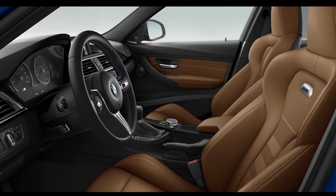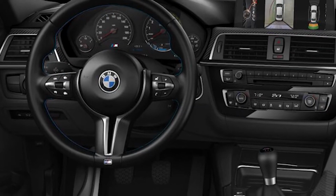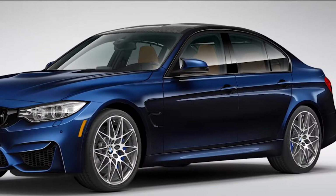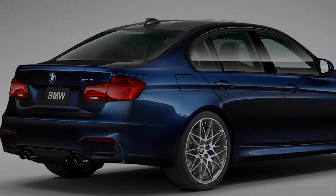Releasing the F80 M3. And after sitting behind the wheel of that car, to me it was the car. It had the right size that I was looking for, and it had the right power at the right time, tons of torque and tons of high-end power. So I started racking my brain on how I could own an F80 M3.